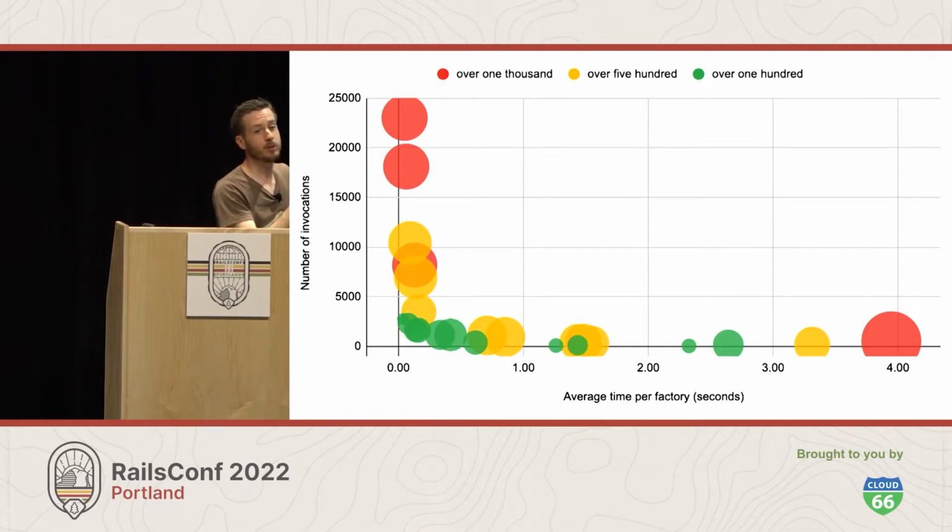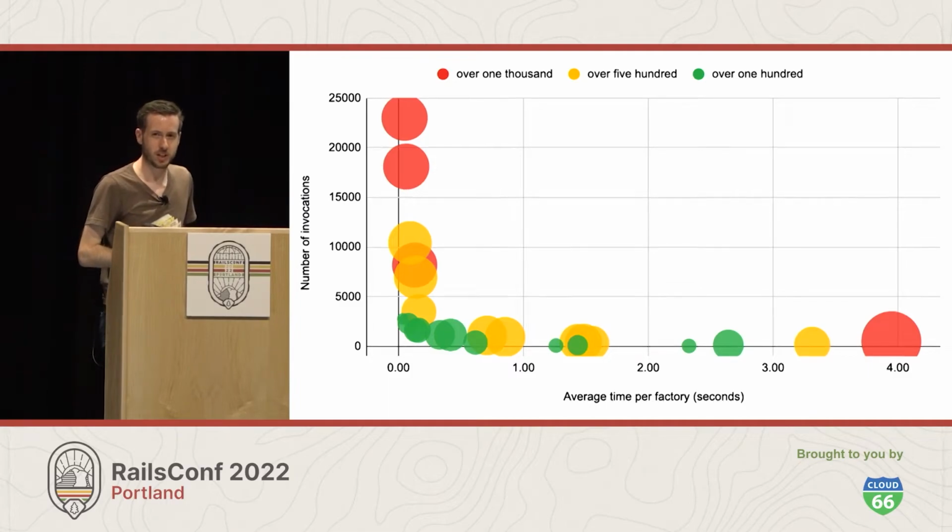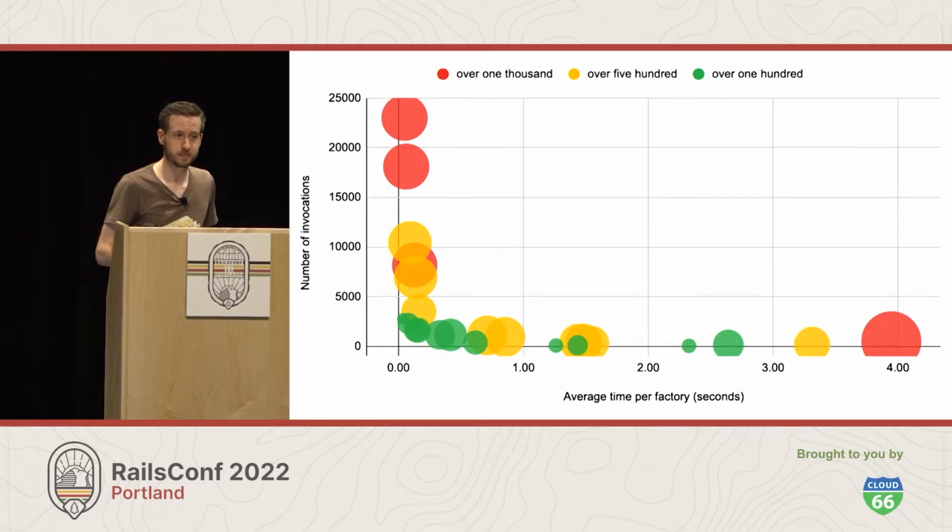So it has a big bubble, so it has a large impact. It's not called all that often, but it takes about 4 seconds to run just the factory. In fact, I tested it in the console, loaded it up, and it takes 4 seconds just waiting for that factory to get created, which is an awfully long time. That's slower than an entire integration test. So what might be going on there?